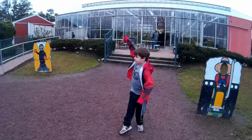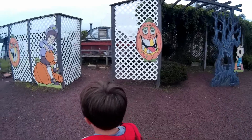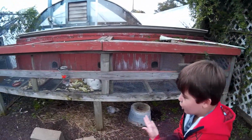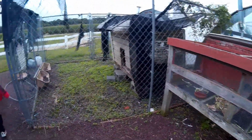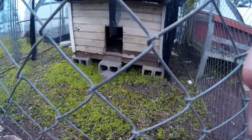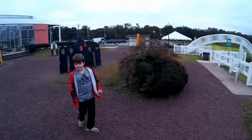I see some chickens, Jake. Are there chickens in a haunted house for Halloween? That's a rabbit, not a chicken. That's a big rabbit. There's a chicken house. Comment down below if you see any chickens up there, because we don't see any chickens. It is dinner time, Jake. I wonder what happened to the chickens.